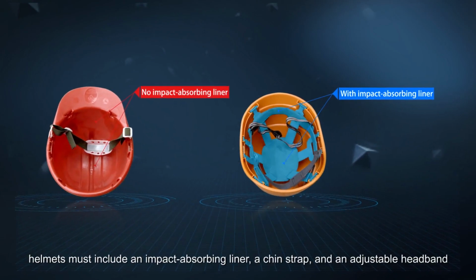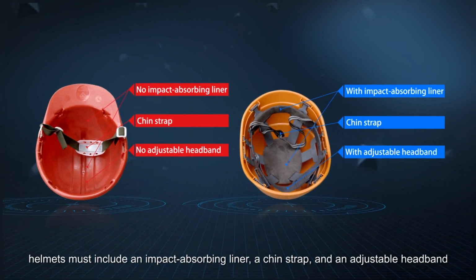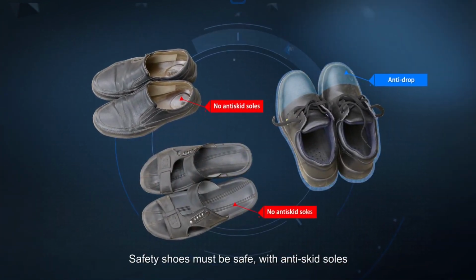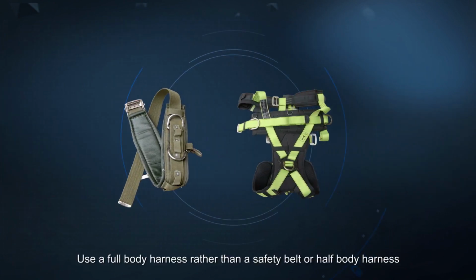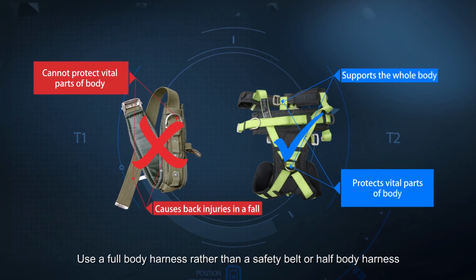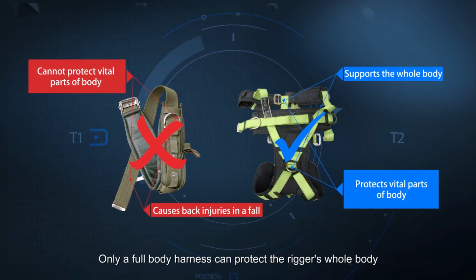Helmets must include an impact-absorbing liner, a chin strap, and an adjustable headband. Safety shoes must be safe with anti-skid soles. Ordinary shoes, sneakers, or flip-flops must not be worn on site. Use a full body harness rather than a safety belt or half-body harness. Only a full body harness can protect the rigger's whole body.